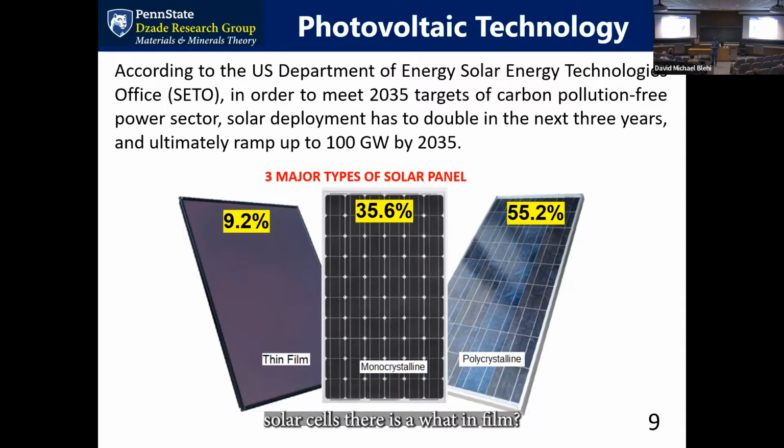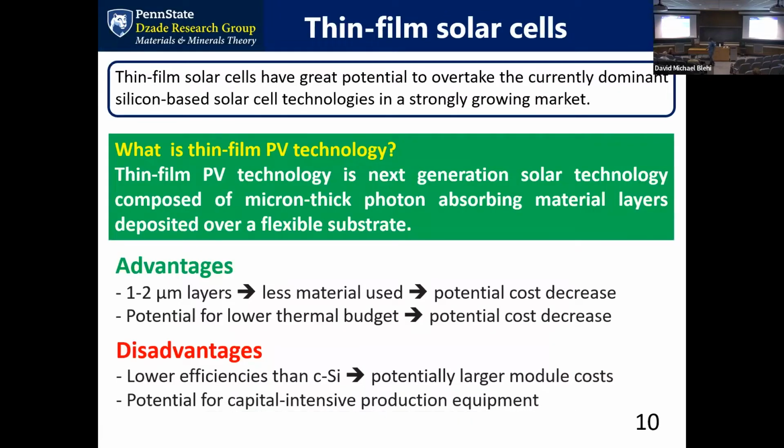So the goal then is: the one that is contributing less now, can we drive that up, the thin film solar cells? The reason why thin film solar cells need to be driven up to catch up with silicon these days is because of the following. In silicon, we typically want a material thickness of about 200 microns. That's thick. But in thin film solar cells, we can drastically reduce the material input to just 1 to 2 microns. That's a significant drop.